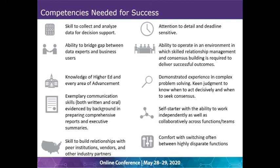Experiencing complex problem solving is something that I think is a critical component of this role. And being able to have good judgment and to act decisively once you know what you want to do is really good as well. As AJ and I are both individuals who aren't typically having a team reporting to us in this role, the ability to be a self-starter and to work independently is critical.